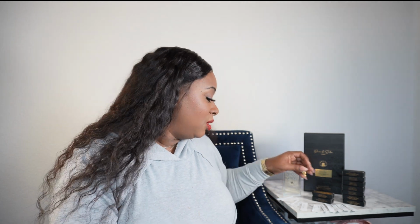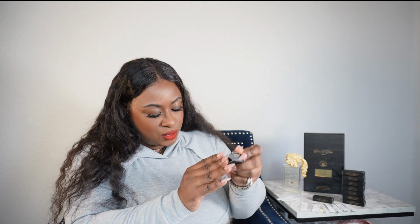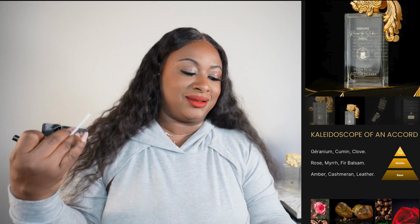So number 6, I put Legende De Saba. This one is by Maurice Roucel, I'm going to say that's how you say his name, and this is Legende De Saba. The top notes in this one are geranium, cumin, and clove. In the middle notes, you have rose, myrrh, and fir balsam. And then in the base, you get amber, cashmere, and leather.